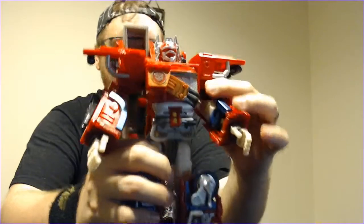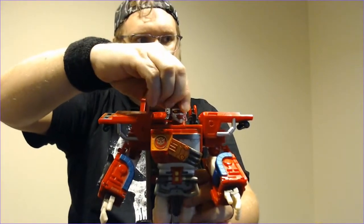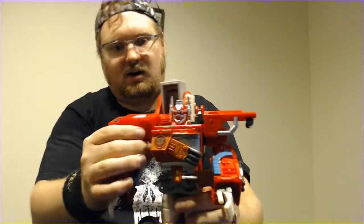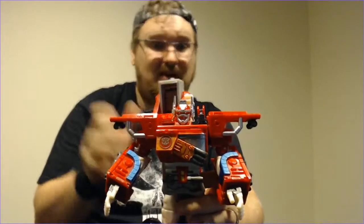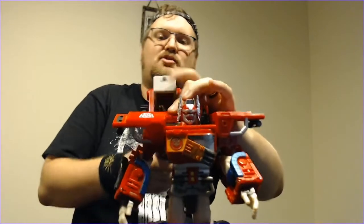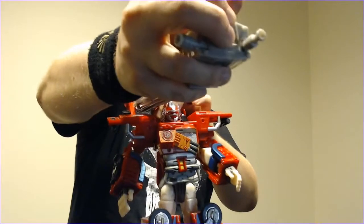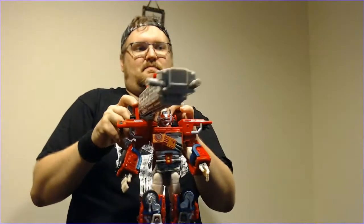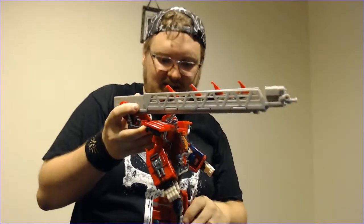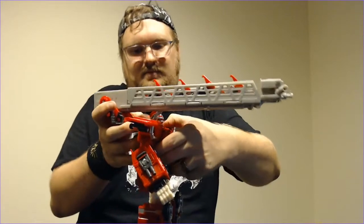Just such a great, really awesome, really big mode for Optimus. There's not a ton to go over. Armor gets in the way of a couple things, but for the most part, same posability. He can do this big, crazy super attack thing where you stick this out on his shoulder and arm the guns if you haven't already fired the missiles off into oblivion. And let's see if I can get him standing right.